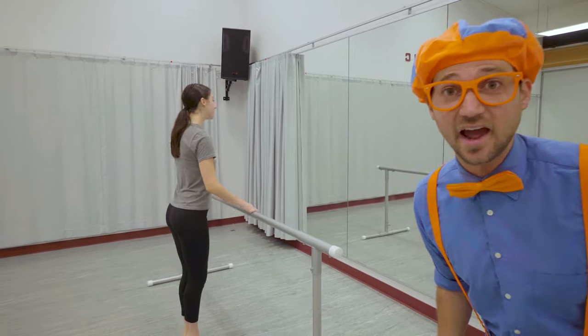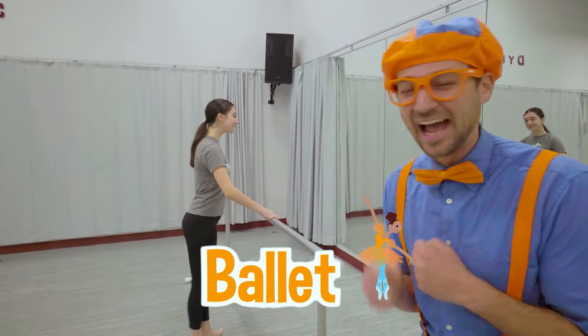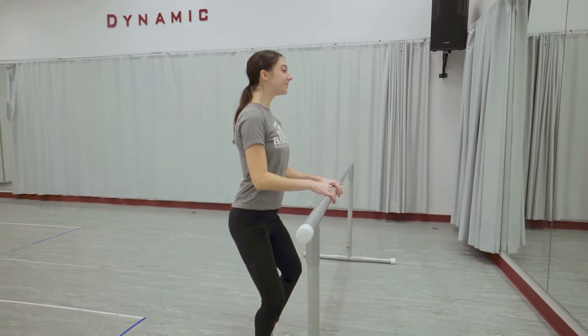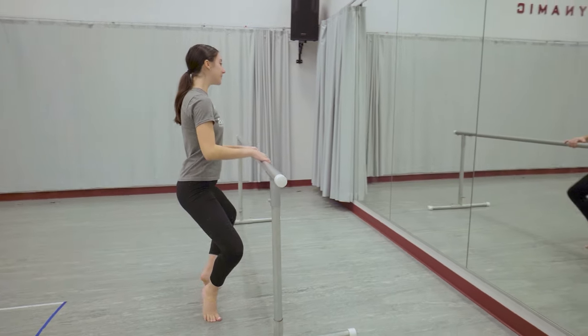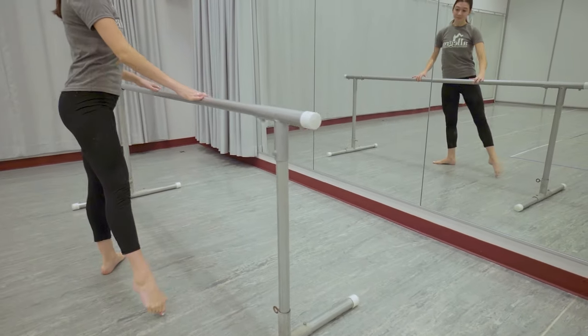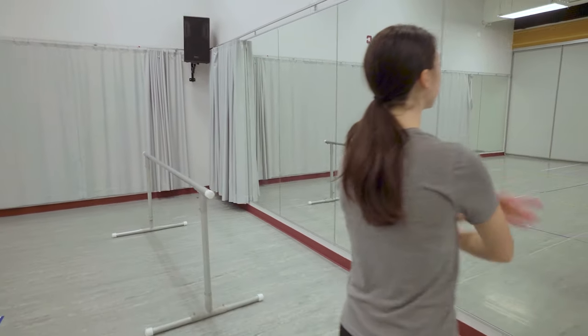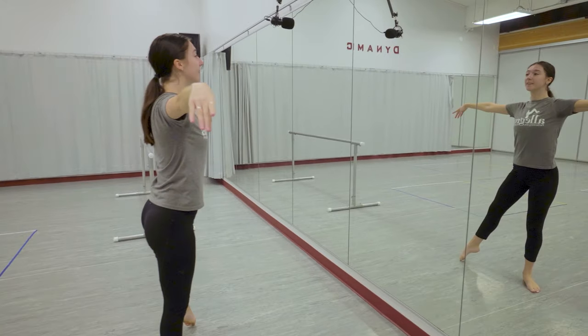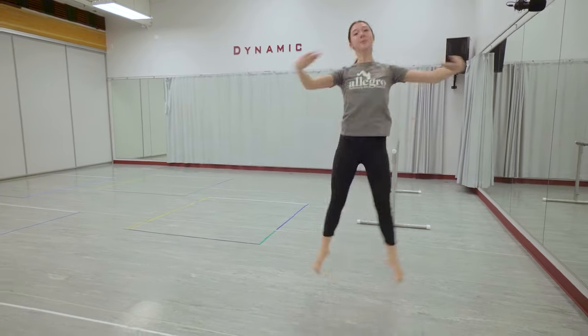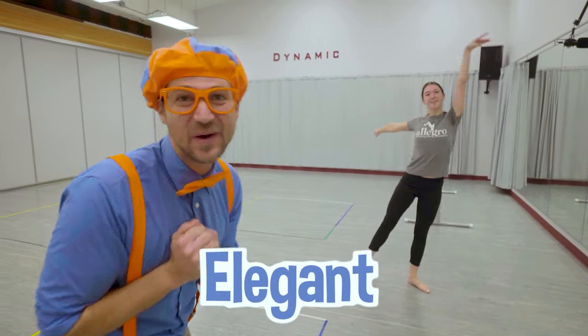Oh, do you see what Emily's doing now? Yeah, she's doing ballet. And she's actually using the ballet bar. Check it out. That is so cool, and this type of dancing is so elegant. Wow.